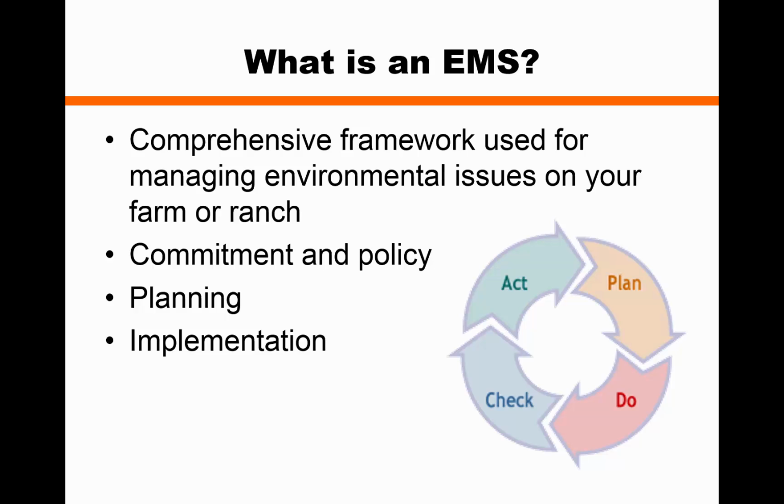And then as those things happen, we're going to take a look back and evaluate, did they work? Did they accomplish the environmental goals that we wanted to achieve? Or did they fall short? Or did we exceed those goals? And how can we do that better? Then once that's done, we go back and review what happened and continue this cycle over and over and over. We plan, then implement, check to see if it was working, and then review and act on that plan again.